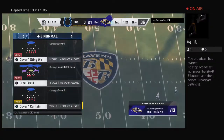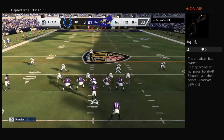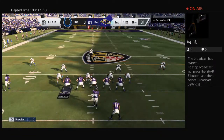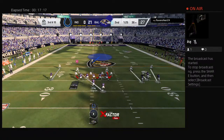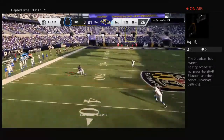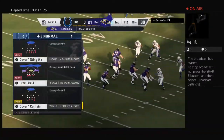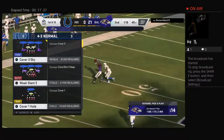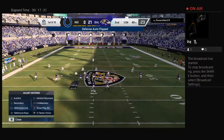Another throw on second down, and this one incomplete as well. Now they face a 3rd and 10 after back-to-back incompletions. Come to my world. Mike 50, Mike 50. From the gun, Jackson. And they bring him to the ground just shy of midfield. That one good for 13 and a Raven first down. 50 the mark, 50 the mark.